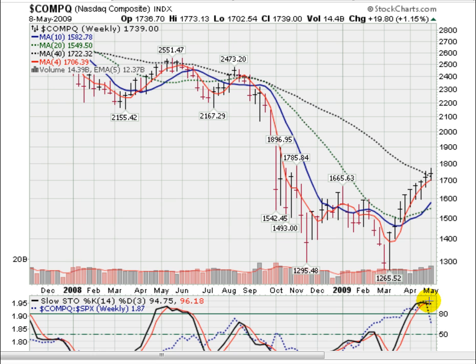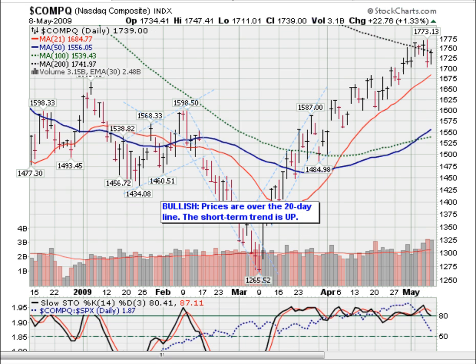So the NASDAQ is giving up its leadership, and the NASDAQ is usually comprised of your faster moving growth stocks. So this might be a sign that the recent rally is going to take a little pause or maybe even a correction.